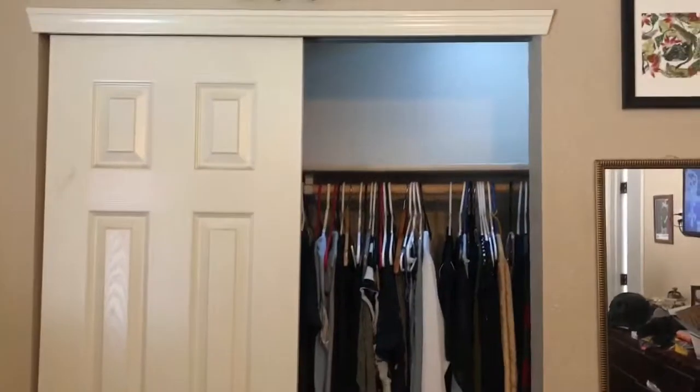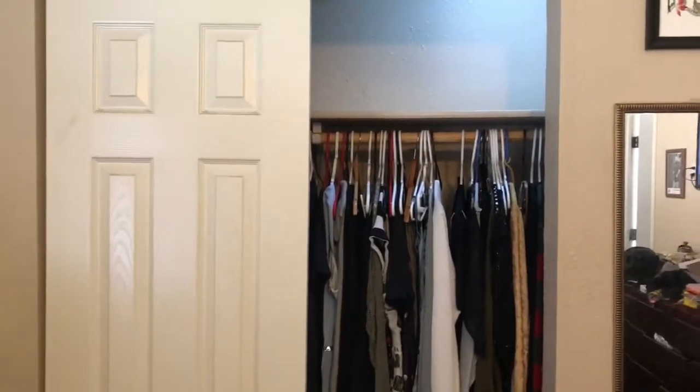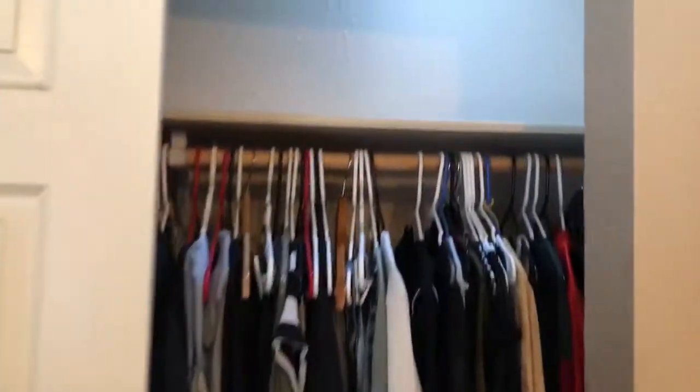So here's my closet. Basic closet that most people have. Not a lot of room if you have a lot of stuff, which is why today I felt compelled to clear it out. So I'm still trying to wipe this down. I did buy some sticky LED lights at the Dollar Tree, and I stuck them up here. They're very strong, but of course they're Dollar Tree items, so I don't know how long it's gonna last.